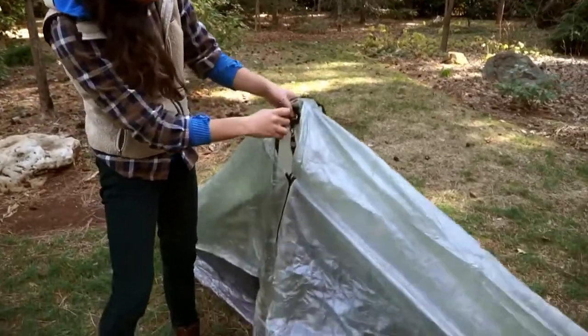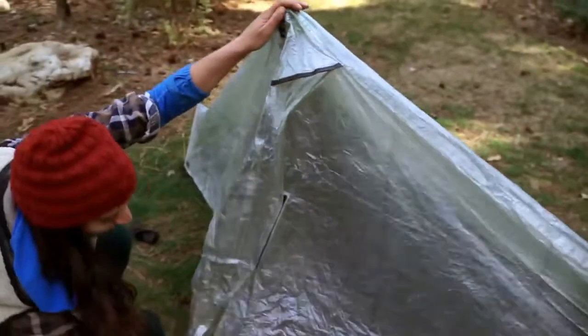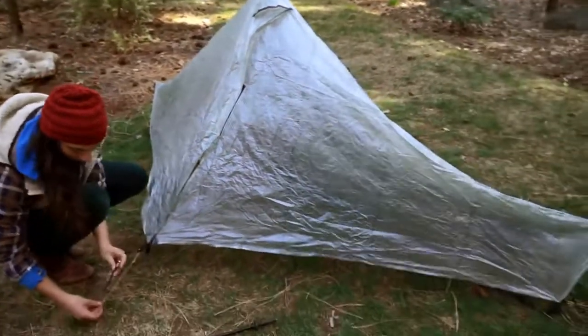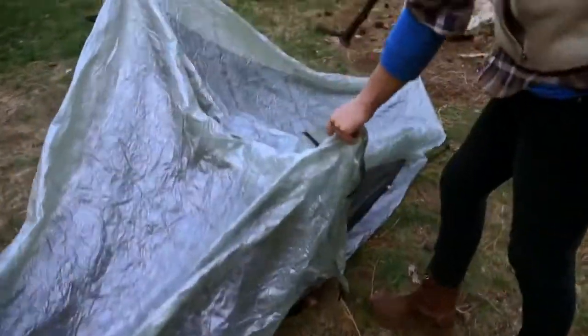Insert the tip of a pole into the grommet in the apex of the tent. Stake out the vestibule. Move to the other vestibule and do the same.